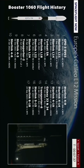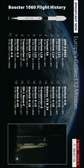And then the last time it launched a customer payload, that was Intuitive Machines Nova C lander named Odysseus, aka Odie. First American lander to return to the moon since Apollo 17 in the 70s. And most recently, Starlink 6-42 on March 24th of this year.